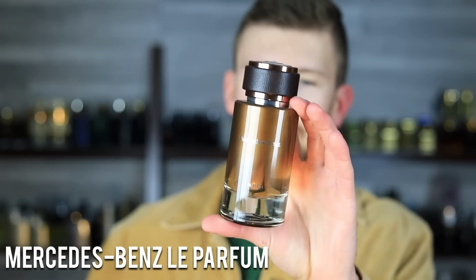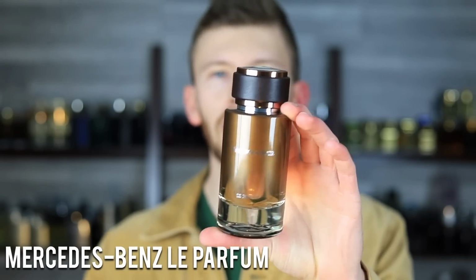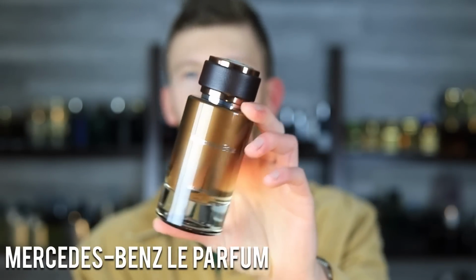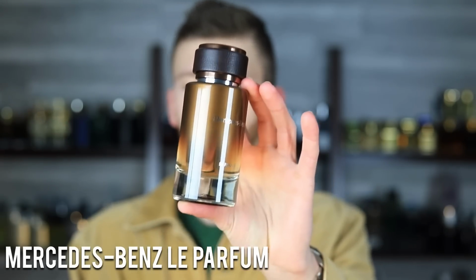Nice presentation on this, nothing fancy, but it kind of gets the job done with a fake leather wrap, and it even has some fake stitching right there on the back of it. It's the little details that make things stand out. And this one is pretty nice. The bottle has some heft to it. Just nice presentation for the price.